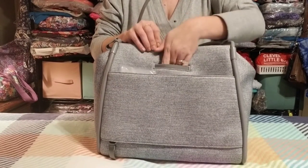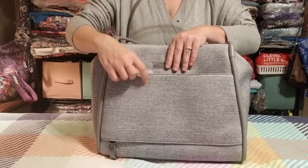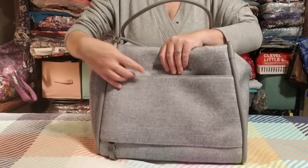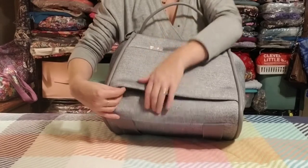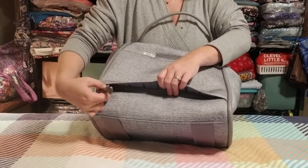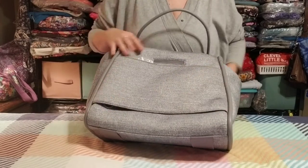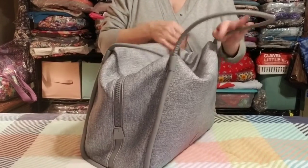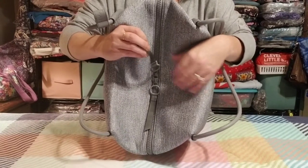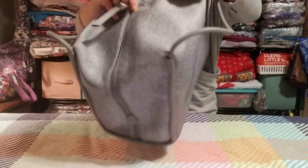So, on the back side, I have stuff shoved in here right now. On the back side, you have a cell phone slip pocket right here, and then you have a magnetic pocket right below it that has the zipper detail, so you can unzip it to make it that trolley sleeve or zip it up just to use it as a pocket. So I love that.